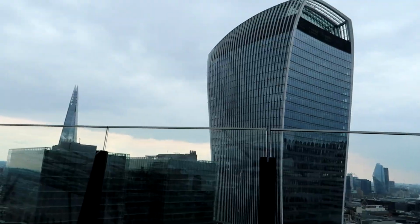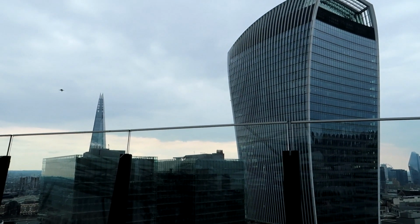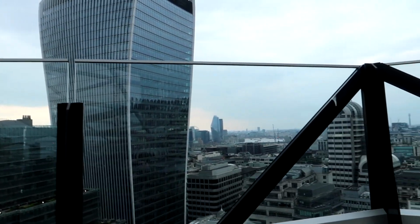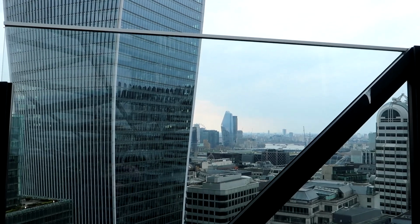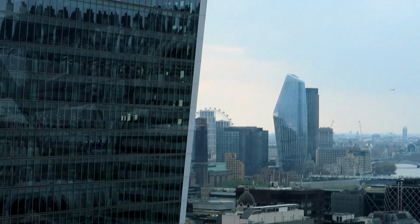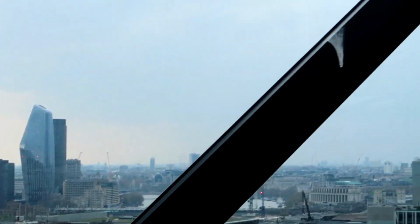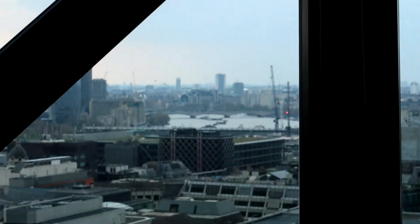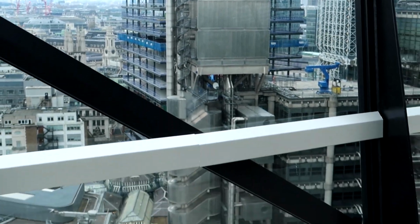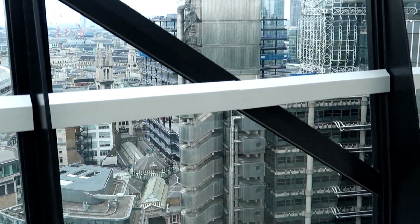So I've come down to the walkie-talkie side of the garden, and you can see there, you've got the walkie-talkie. On the left, you can just about make out the Shard there. You can see now, if I zoom in, you can just about make out the London Eye in the background. There is, of course, the city. There's part of the Thames, as you can just make out there. And I'm just going to zoom back out a little bit, because this block building here is the Lloyd's building, right there.